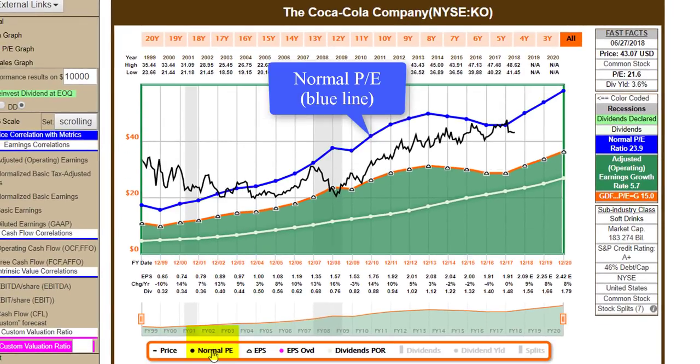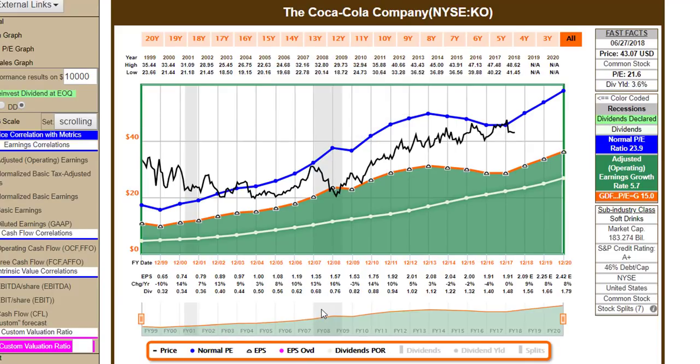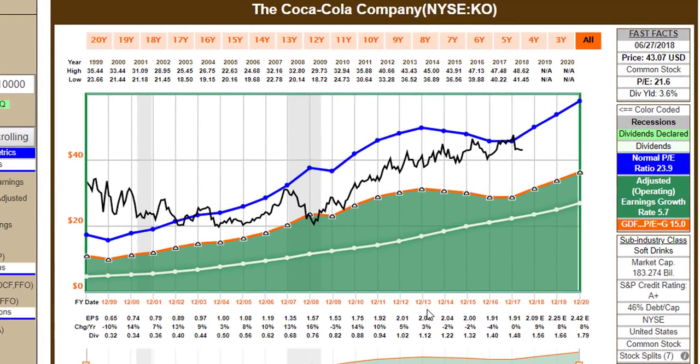The next thing, though, is the normal PE ratio. And that's simply a calculation of what PE ratio has been most commonly applied to the stock over the time frame. For this long-term time frame, we get a normal PE of 23.9. So this blue line would be a PE ratio of 23.9. Now you can see there was a period of time during what was often called the irrational exuberance period, 1998, 1999, etc., where it was trading up here at a PE ratio of 49.6. And it stayed above 23.9 through into late 2002.